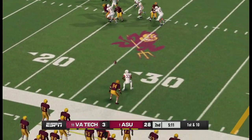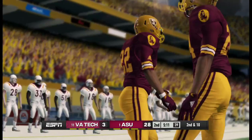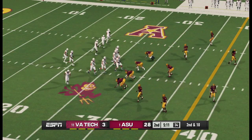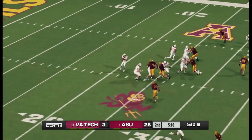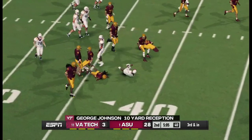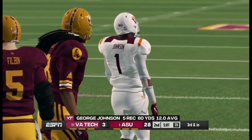Virginia Tech's looking. Oden throws it out of bounds. Yeah, he's lucky. That was high. Yeah, I was like, Carter's there, and where's the ball going? Trips to the top, 1 to the bottom for Virginia Tech. Throws it over the middle on 2nd down. It's completed to George Johnson. They're going to mark him just short, 3rd and 10 as he picks up 10.